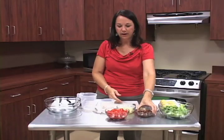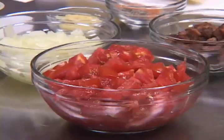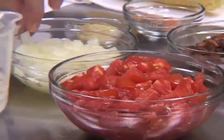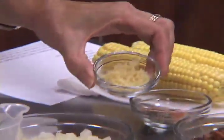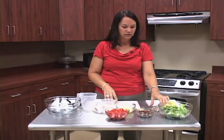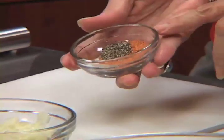And then I also have fresh tomatoes, and this is going to be about 2 cups of your fresh tomatoes. We also have onions, which is 1 cup of onions. We have 1 teaspoon of garlic. And then we also have some Creole, because I talked about it being a Creole. So we do have a little bit of Creole, and I've mixed a little bit of the pepper with the Creole just so you could see.